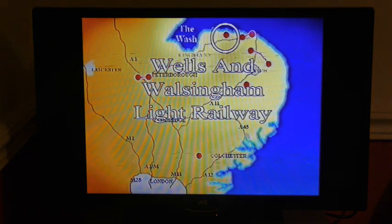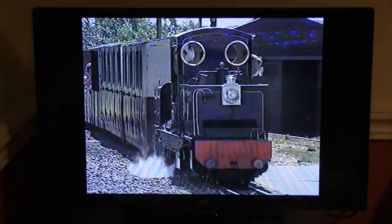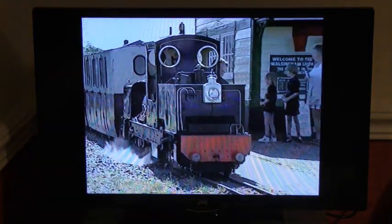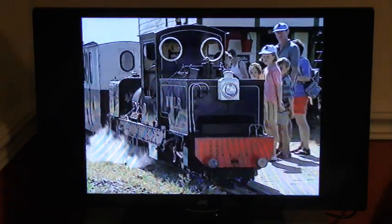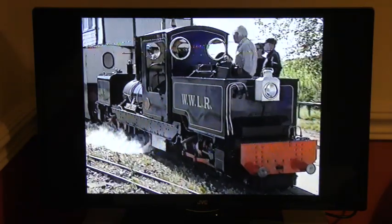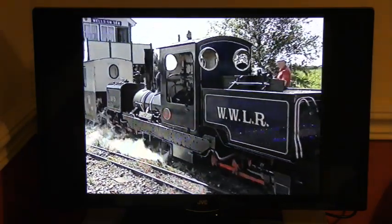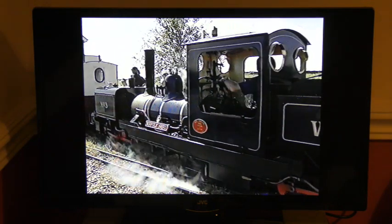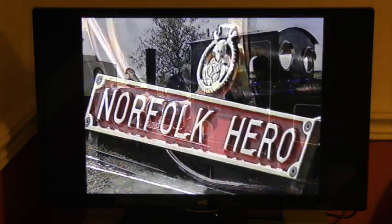Wells next to the sea. Holds the distinction of being not only the longest ten and a quarter inch gauge, so really it should be called Wells by the smallest sea, public railway in the world. Oh yeah, title held by the Romney, Hythe and Dymchurch Railway before, but obviously held by this railway now. I think the railway still holds that title now.